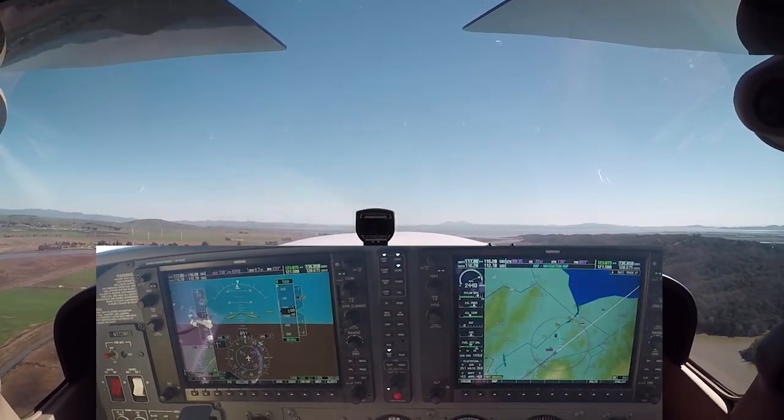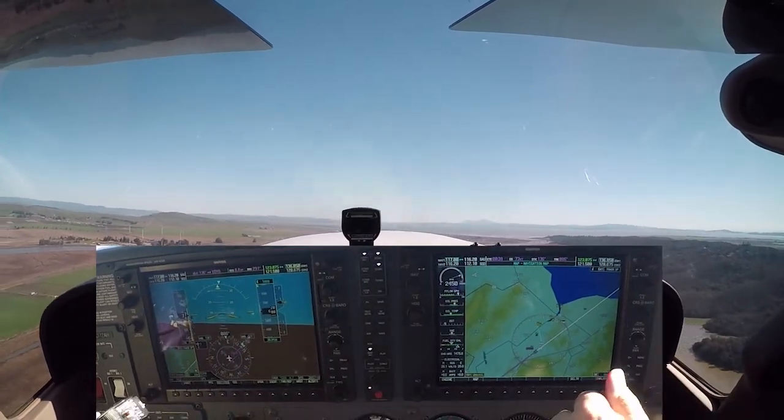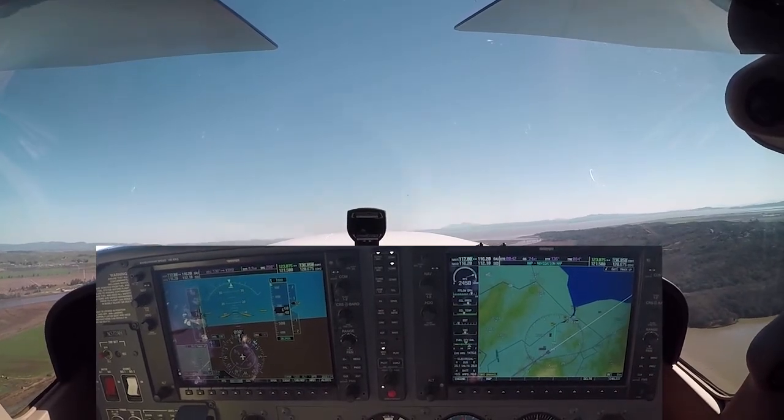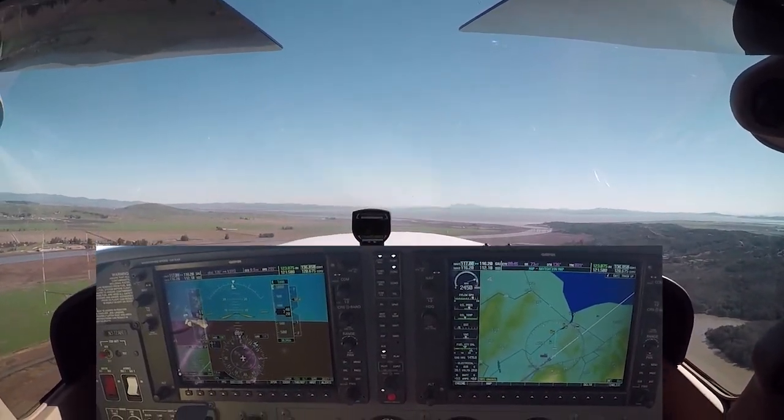And then you do that left aileron, the nose swings all the way off to the left, and then you're trying to bring the aileron back to the right. What about the rudder to keep it parallel? And that was a perfect example of loss of control on the runway.